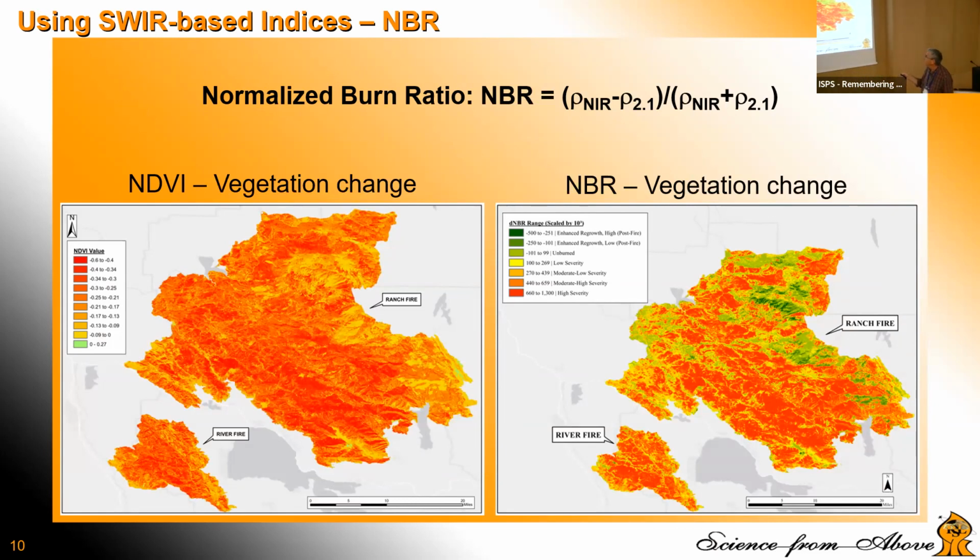The normalized burn ratio, NBR, is the index that substitutes the red band with another SWIR band, either the 1.6 or 2.1. So here we see the difference again of the same burned area. This is the NDVI with the high values on the NDVI after fires in red. And here we see the NBR, which is providing much more detail. So no doubt that the NBR is better than the NDVI.